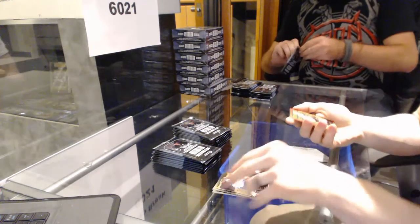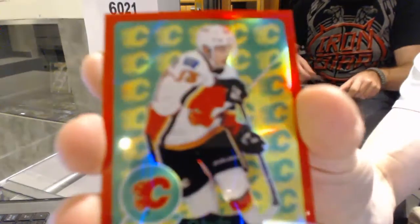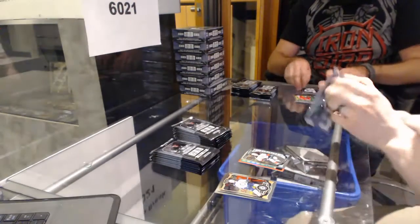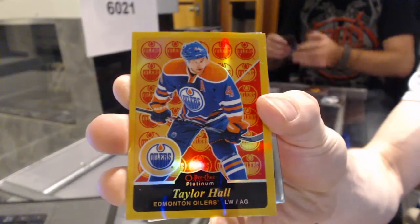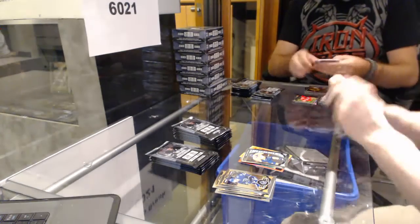So we start with a retro red rainbow numbered 7 of 15 for the Calgary Flames, Johnny Gaudreau, and a marquee rookie for the Ducks, Nick Ritchie. We've got a retro gold rainbow numbered 149 for the Edmonton Oilers, Taylor Hall, and a marquee rookie for the Preds, Kevin Fiala.